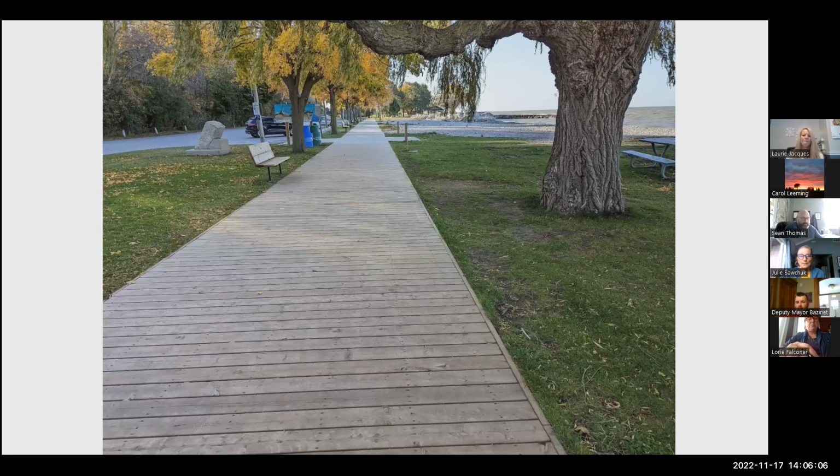Not just because it's level and wide and safe, because there's no traffic, but also because it is flush level to the ground and there's no danger of rolling off of it like there used to be, or falling off of it and twisting your ankle. That was always a concern for a lot of people. So it's really amazing now.